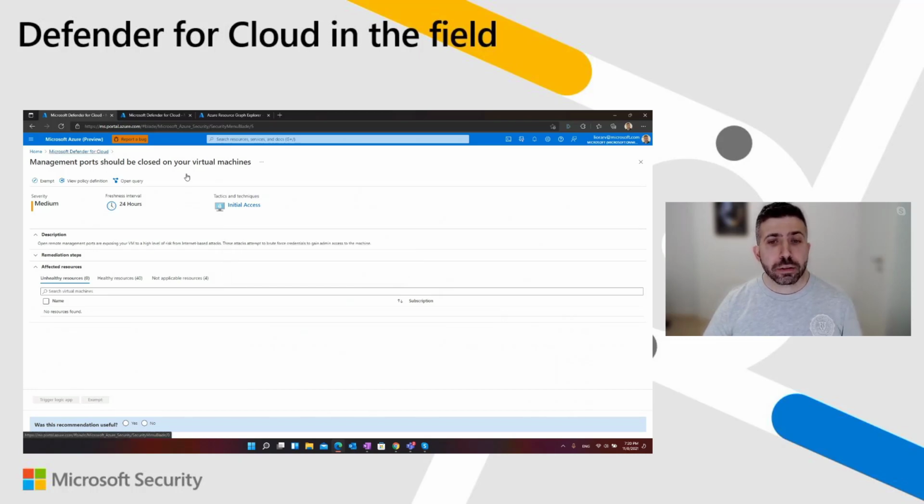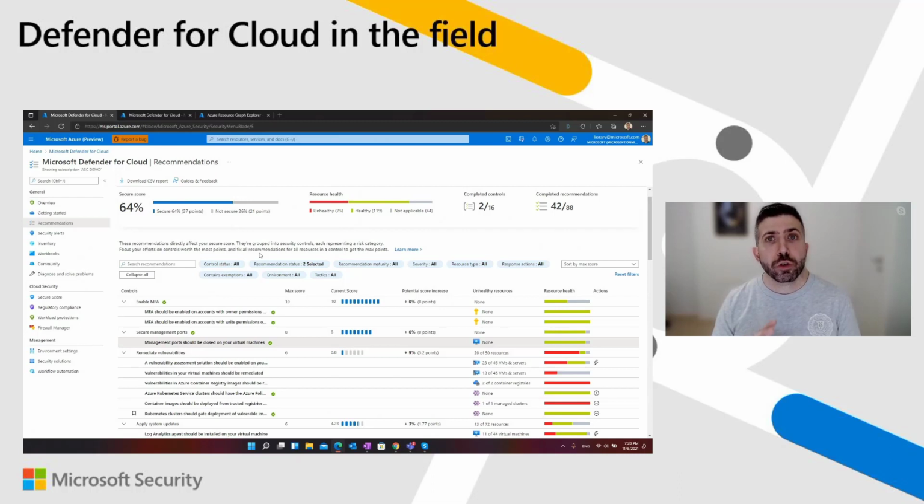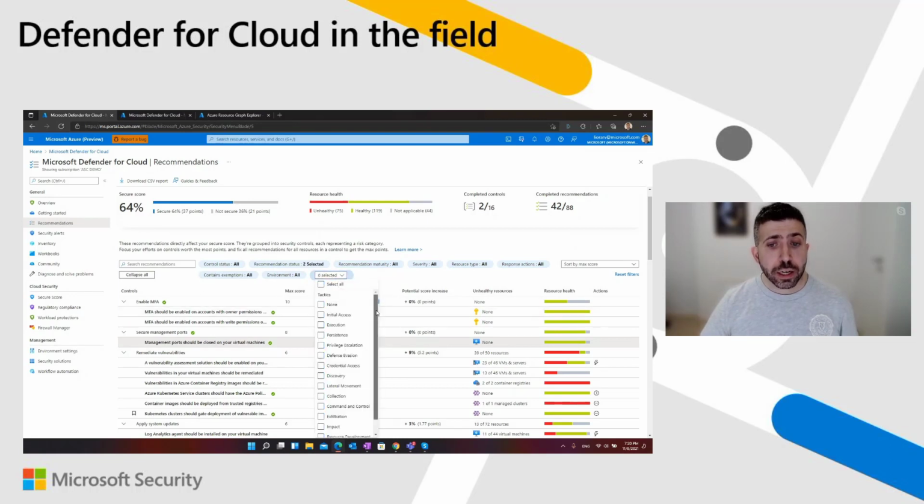That's one part, but sometimes you want to get this kind of information in a different pivot. And that's the reason why we also added a new filter to the filters section on the recommendation UI. So in addition to all the current ones, we added also the tactics. So here you can see a list of tactics. The mapping itself is relevant for the latest framework, which is version 9. So I can see a list of tactics, and now I can focus on a different tactic, for example, credential access. Selecting the relevant tactic will filter the list of recommendations, and then I can focus on the relevant ones.